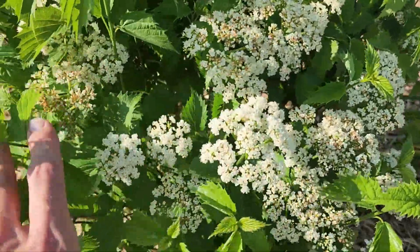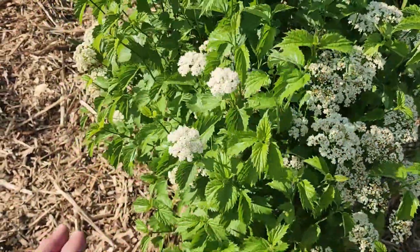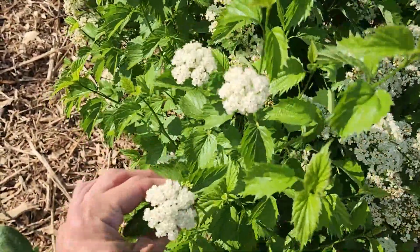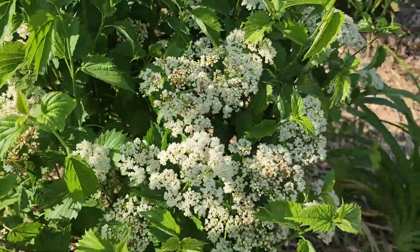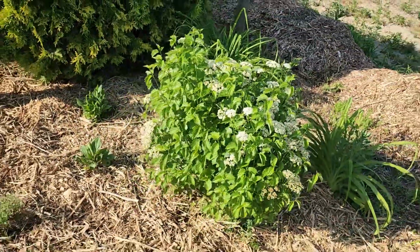I think I need to get the male pollinator for this to actually get the blueberries on it. I have an arrowwood viburnum in the pergola garden, but I don't think it actually pollinates this one. So I might have to look into it and get the correct pollinator so I can get those bright blueberries.